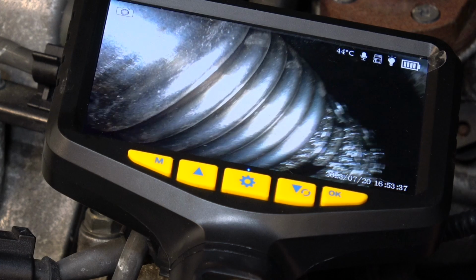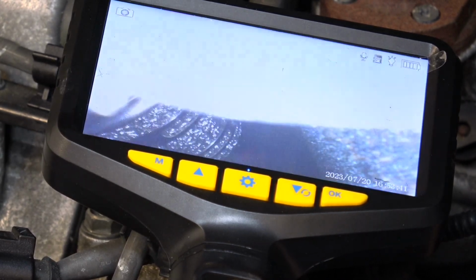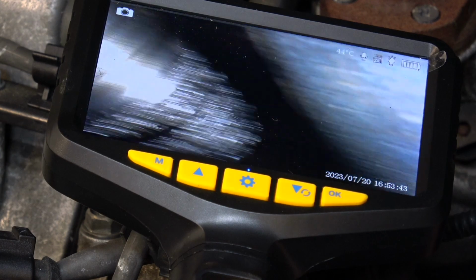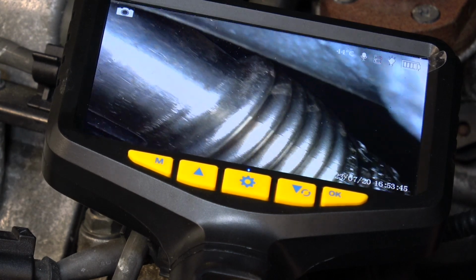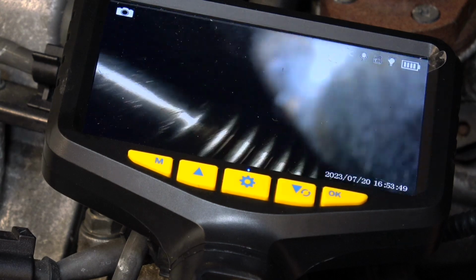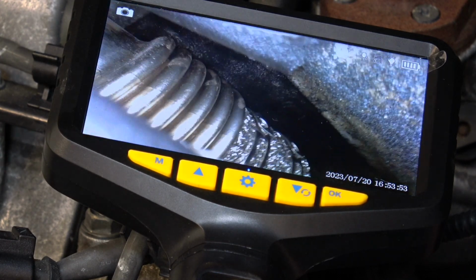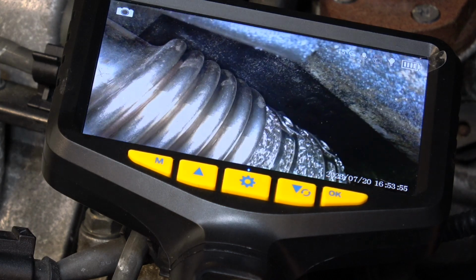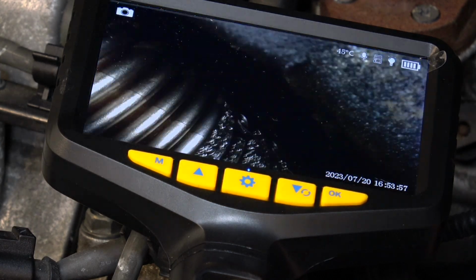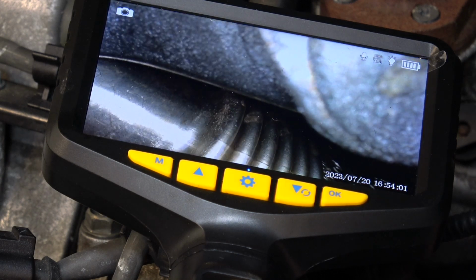Right, so there's that. This thing is absolutely buried. That flexi is the EGR pipe that wraps around the head, and that has a habit of cracking at that joint. And it actually looks pretty good. It nearly looks as if it's been replaced.